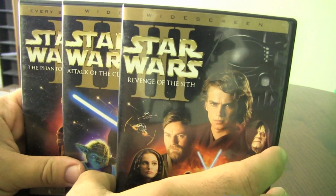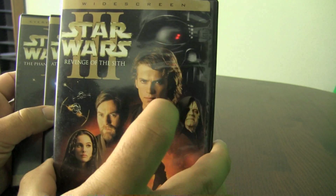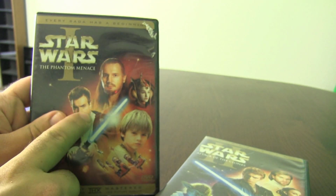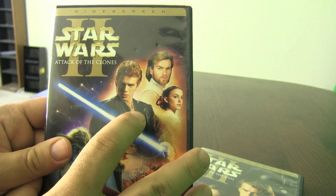Between 2001 and 2005, they released the prequel series on DVD. You can see the covers. There's the Revenge of the Sith. This is my favorite prequel movie. There's Attack of the Clones and Phantom Menace. This was also released on Laserdisc, as I mentioned before. Attack of the Clones was also released on VHS, which I do not have a version of.